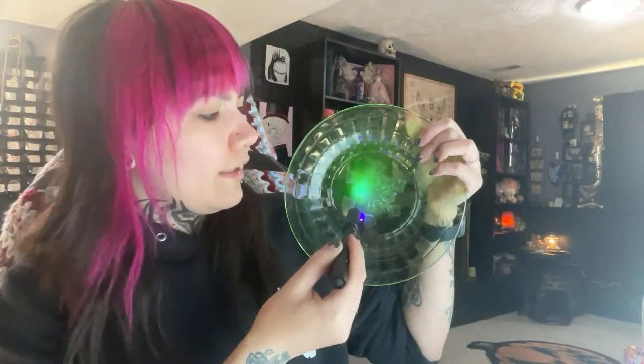But yeah, so here's the first one, guys. I'll show you guys every piece. So here's what it looks like normally. And here's with the light. Of course, it would glow better if I didn't have a bunch of natural sunlight in here. But we got that one.